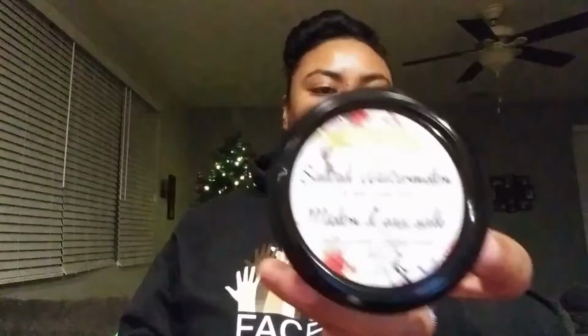This one is salted watermelon. I love salted watermelon. Let's see how this one smells. It smells good. So these are really cute. These are nice little gifts that you can give away for self-care or even just as stocking stuffers.